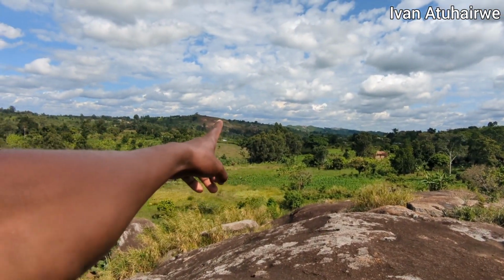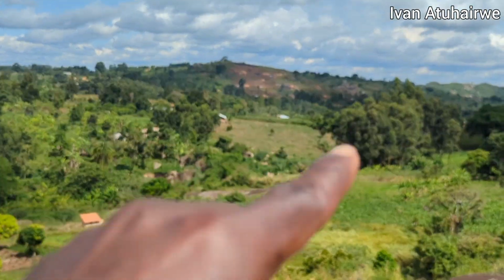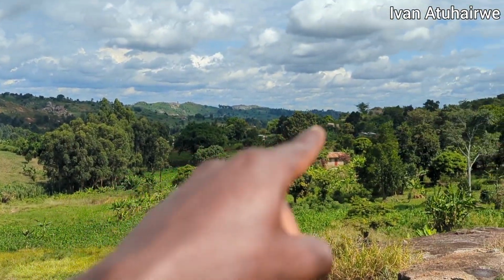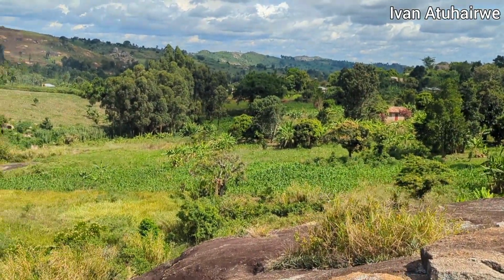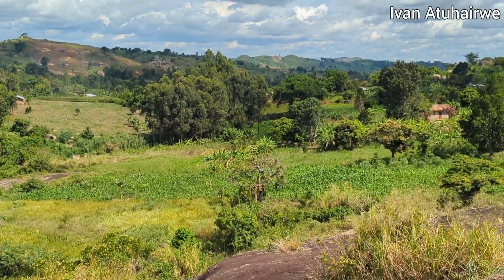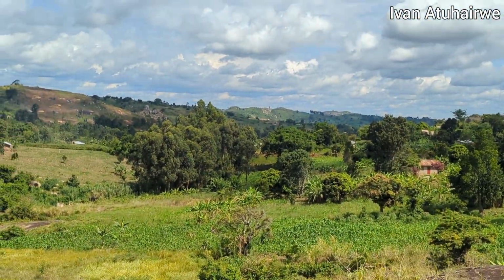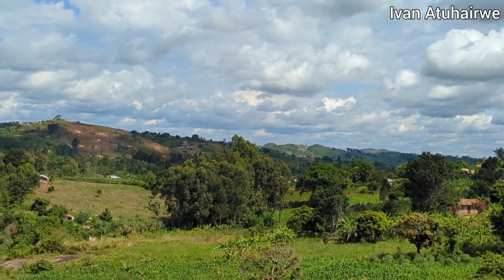So those people there have just acquired that land, according to what I've heard, this here. And there is some other land that is up for grabs. It's being sold. I'm still finding out with a chairperson, because I have a lot of people that want land that is out of the city, some big land where they can do farming.